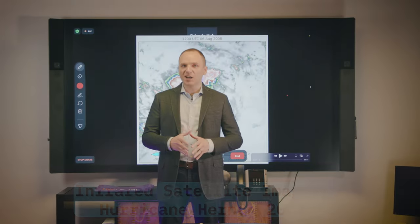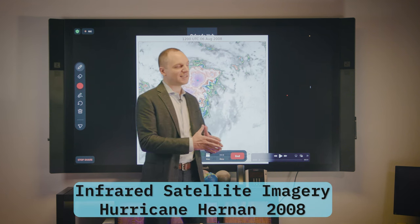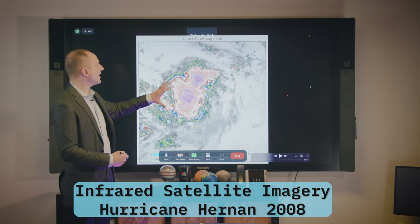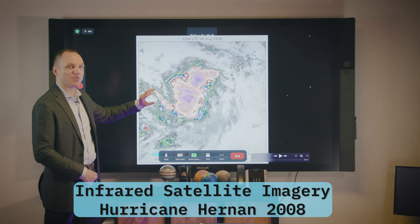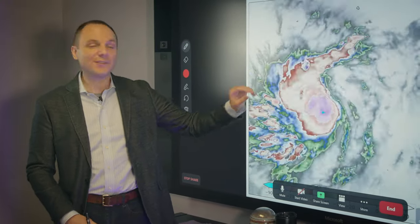So to begin, I'm going to show you the first storm that I ever saw do this. This is Hurricane Hernan from 2008. And we're going to be watching an animation here of Hernan going through its motions. This is satellite imagery of the infrared channel back in 2008.